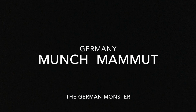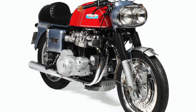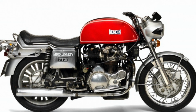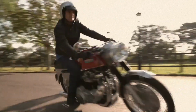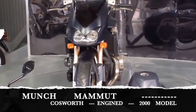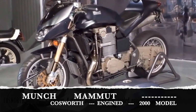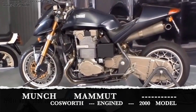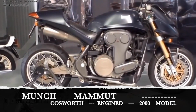Münch Mammoth, the Deutsche Monster. Münch began limited production of this machine in 1966. It's basically an NSU car engine shovelled into a purpose-built chassis. It's an engineering triumph, but for me, an absolute styling disaster. These machines were only ever produced in tiny numbers, so they command very high prices. And while some elements of the original machine actually work pretty well aesthetically, the 2000 replacement with its Cosworth engine just looks completely wrong. But then, that is after all just my opinion. And if you want to spend a fortune on a machine like the Mammoth, who am I to tell you what to buy? I'm not the style police after all, am I?